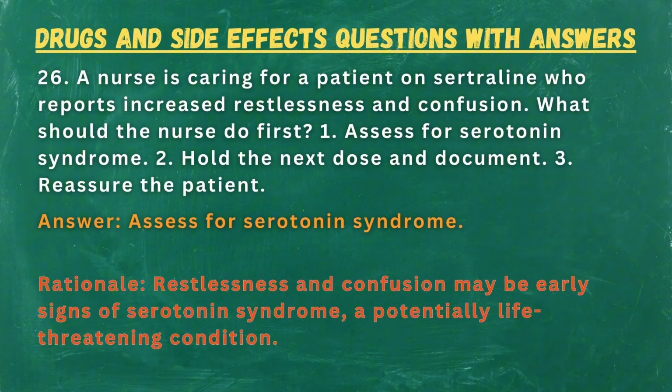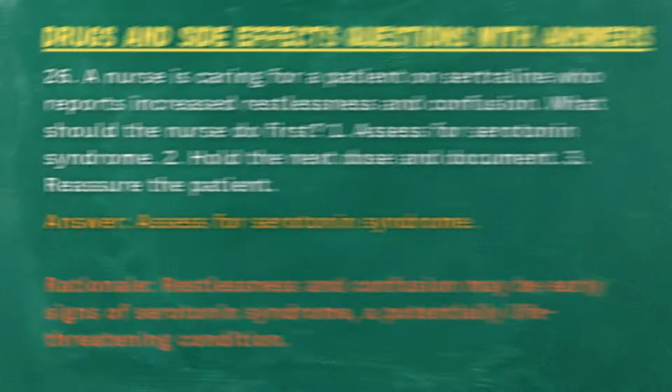26. A nurse is caring for a patient on sertraline who reports increased restlessness and confusion. What should the nurse do first? 1. Assess for serotonin syndrome. 2. Hold the next dose and document. 3. Reassure the patient. Answer: assess for serotonin syndrome. Rationale: restlessness and confusion may be early signs of serotonin syndrome, a potentially life-threatening condition.